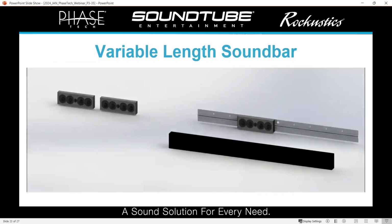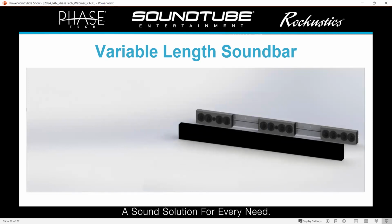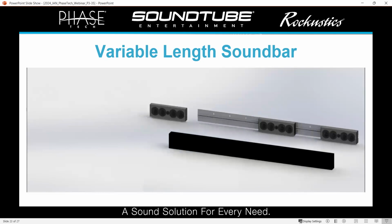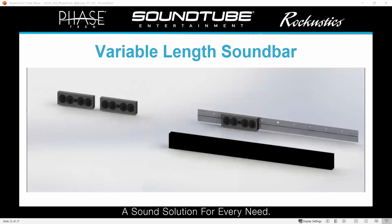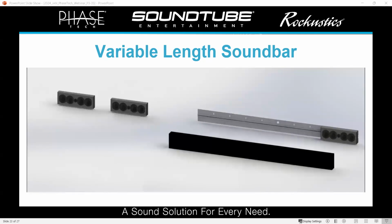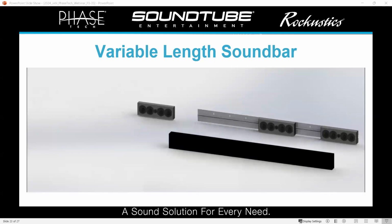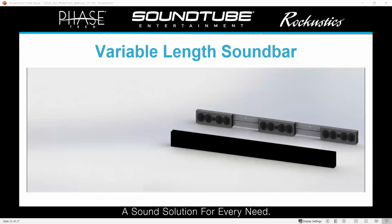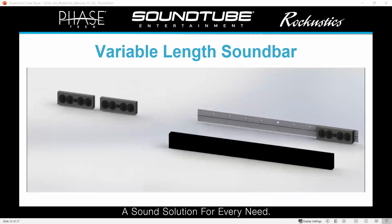Next slide. Then also, this is coming out very soon. We'll be showing more of this in February and March. This is our variable length sound bar. Now, a lot of you on here are doing installs for 85-inch, 75-inch, sometimes even 100-inch screen projectors. You need a sound bar that matches with it. I got a call yesterday from a customer who needs a big sound bar like that. This variable length sound bar can be cut and made to length for your applications. So, Ken, do you want to touch on this product?